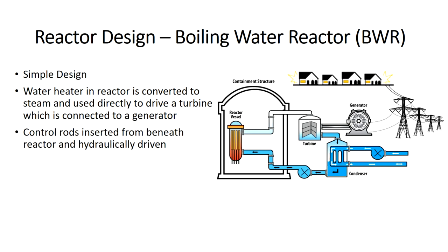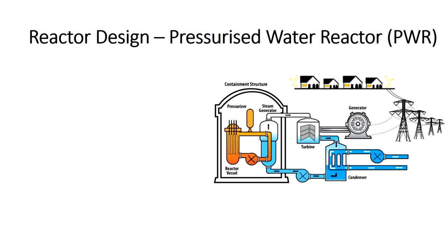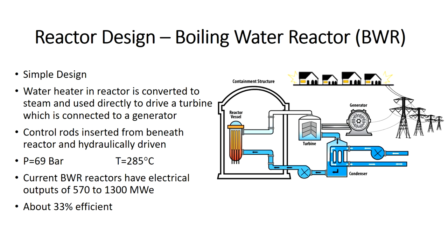The control rods are inserted from beneath the reactor and hydraulically driven, and you can reach pressures up to 69 bar and temperatures of 285 Celsius. Current boiling water reactors have 570 to 1300 megawatts electric generation. They are about 33% efficient. Not great, is it? 33% generation efficiency in the power industry is not regarded as very good.